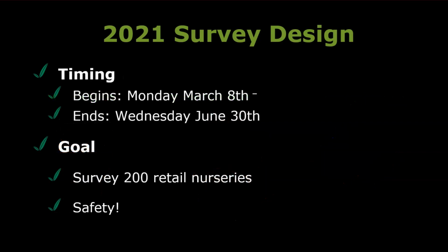Another element that is different this year is the timing for our survey. Due to the seasonal nature of gardening and horticulture, with the timing of spring varying regionally, we usually split our survey into 2 different regions with different timing. However, this year, to give everyone a little bit more time, both the Southern California and the Northern California survey will go from Monday, March 8th at noon to June 30th at 11:59 p.m.